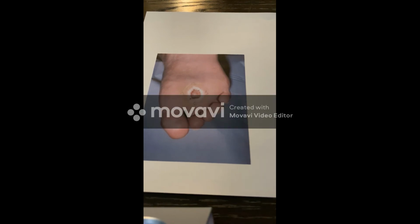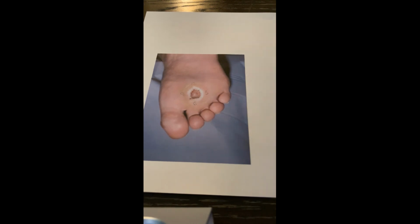So looking at this ulcer, I'm going to say that this is a neuropathic ulcer, likely due to your history of diabetes and the punched out wound edges and everything we're seeing here, as well as your history questions.